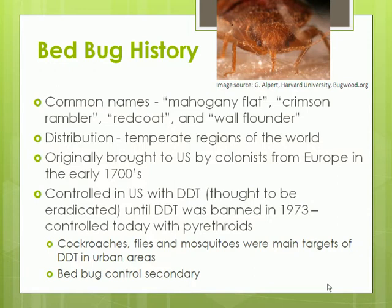Well, bed bugs are widely distributed in the temperate regions of the world. We originally think it was brought to the U.S. by colonists from Europe in the early 1700s. However, they date back much further than that. There's been fossil records found back 3,500 years ago. So bed bugs have really followed us from the caves to tents to our homes.